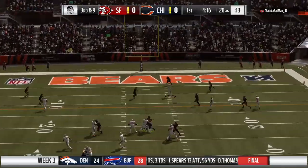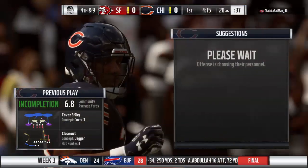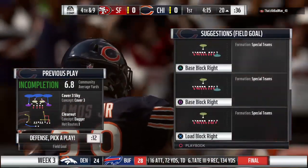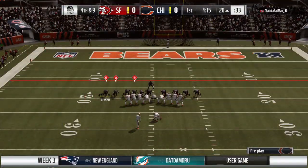From the gun, it's Garoppolo. And he couldn't hang on to it through the contact. Incomplete. That's a good job there creating the contact to force the incompletion. And now, since it's 4th down, that should set up a field goal situation. And a nice sigh of relief defensively to be able to hold them to 3.